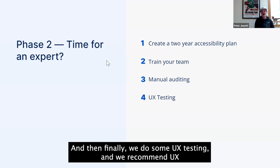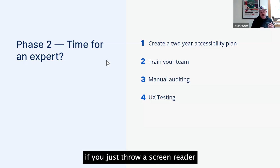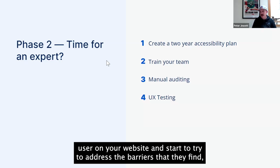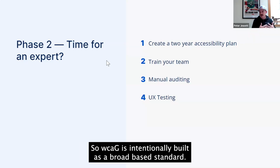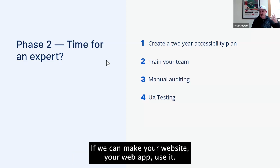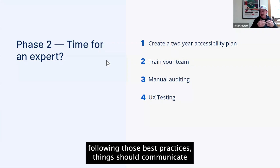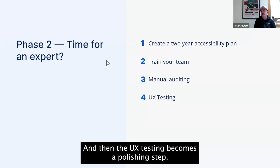And then finally, we do some UX testing, and we recommend UX testing after auditing, because if you do it too early, if you just throw a screen reader user on your website and start to try to address the barriers that they find, you start treating the symptoms and not the underlying illness. So WCAG is intentionally built as a broad-based standard. The assistive technologies are using it, the browsers are using it. If we can make your website, your web app use it, following those best practices, things should communicate with each other really well. And then the UX testing becomes a polishing step.